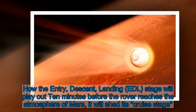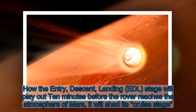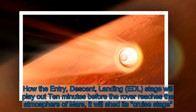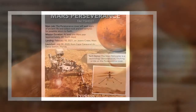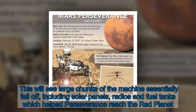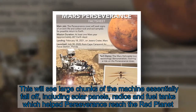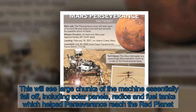Here is how the entry, descent, landing, EDL, stage will play out. 10 minutes before the rover reaches the atmosphere of Mars, it will shed its cruise stage. This will see large chunks of the machine essentially fall off, including solar panels, radios and fuel tanks, which helped Perseverance reach the red planet.